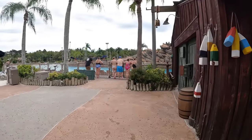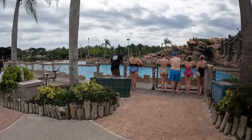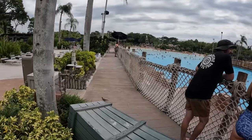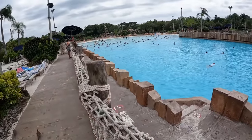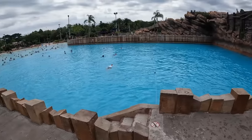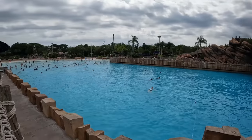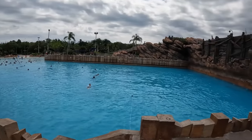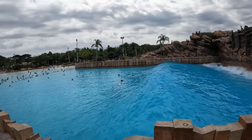I thought you didn't like water features, Charlotte. I don't know if the big waves are on again at the moment or not, but this is a good place to watch them. With the crowd being over here, it makes me think maybe they are. Did you get a good idea on the size of these big waves? I'm not too sure. There's a crowd waiting, so maybe they are on. Everyone's waiting further back there. Let's see. And here it comes. Look at that.